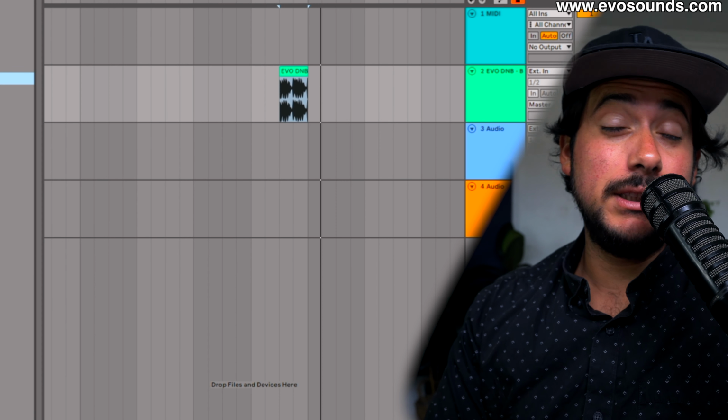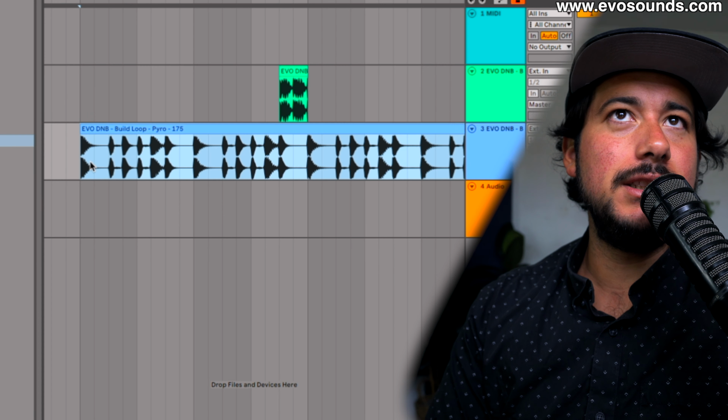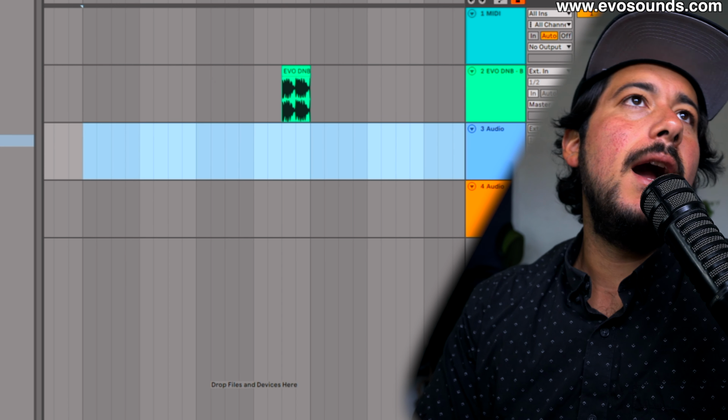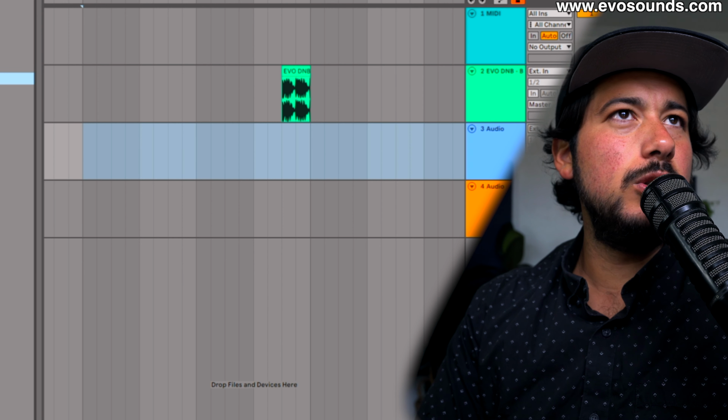Buildup. So instead of just having snares, it's going to be kicks and whatnot. Now, what I recommend you guys do is if you're going to be working with these and have a song in mind, do switch out the kick in the loop for your kick so that there's cohesiveness in there. Again, simple to do. From there, we do have a few melodic loops.